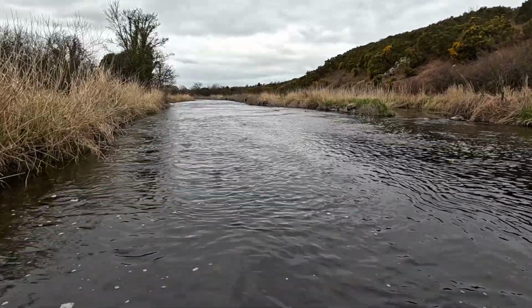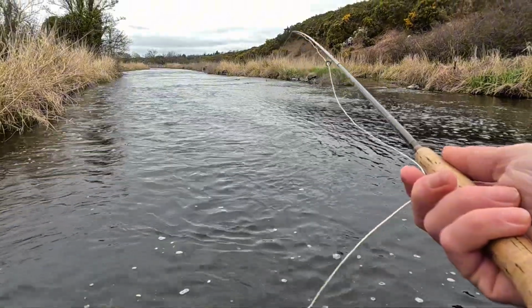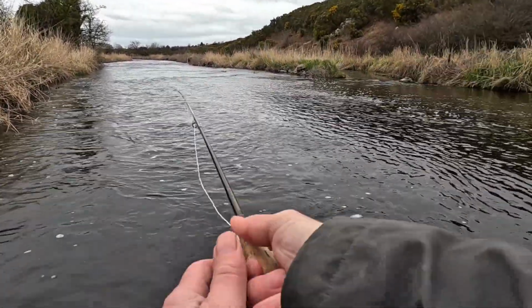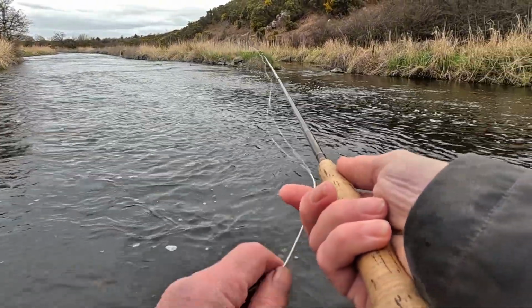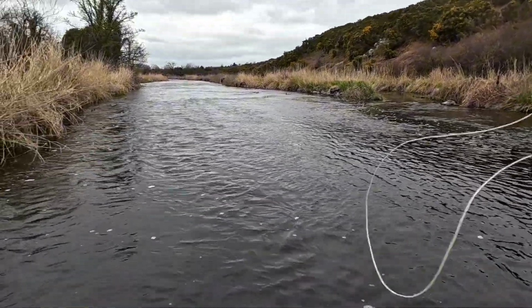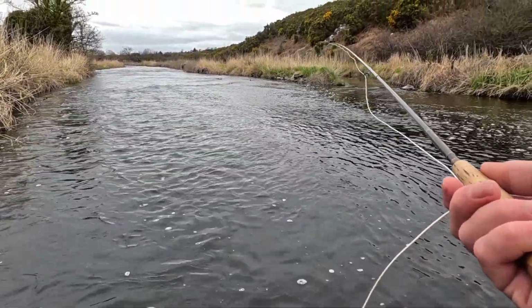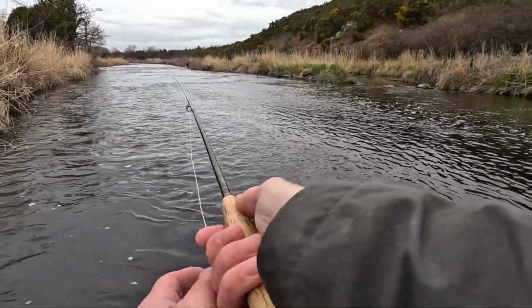Right, so I quickly changed over to a dry line because I was out to see where my fly was landing, with no, just on the leader. So just merge it back on, just trout rising here. A brief hatch of olives came. It seems to have tapered off now.